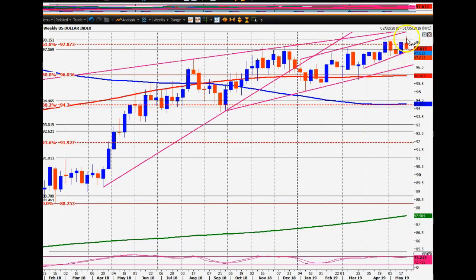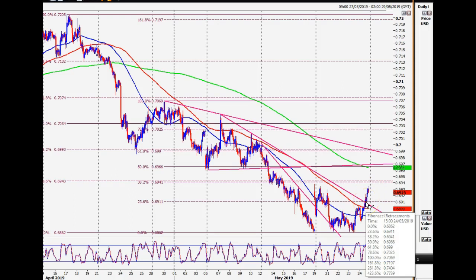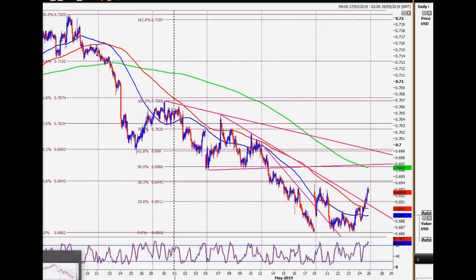Looking at the weekly chart, we've now got a very negative candle on the weekly chart with a long upper wick, red body. Certainly risks are to the downside for the US dollar. Aussie dollar, definitely a beneficiary of that weaker US dollar.